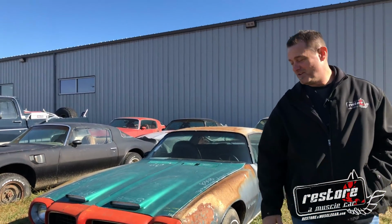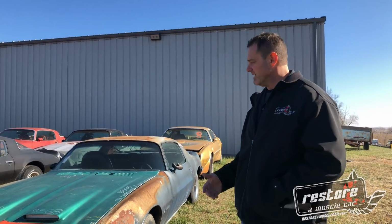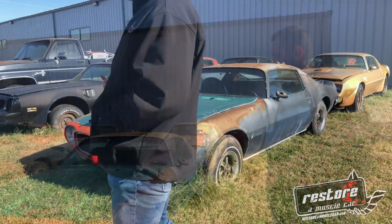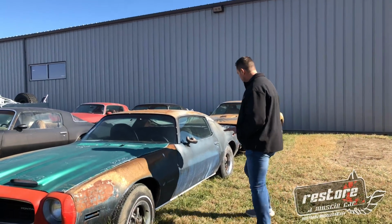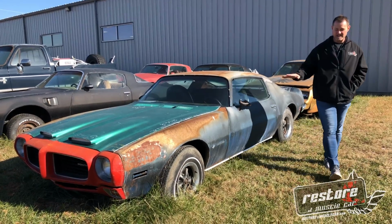All right, here we got a few of our project cars that we have outside next to the shop, and we're going to touch base on a couple of them that are going to be available here. This is a 73 Formula 350 4-speed car. Original blue with black deluxe interior, runs and drives.